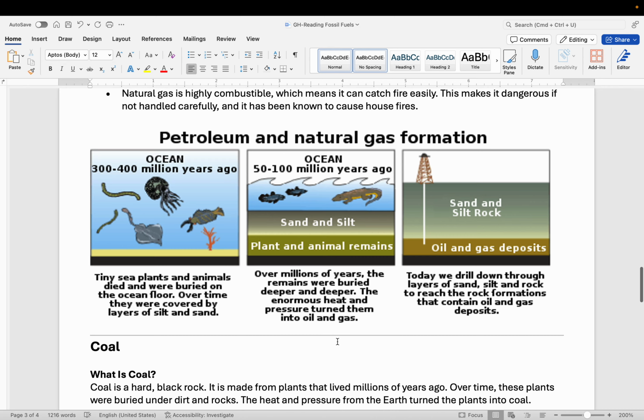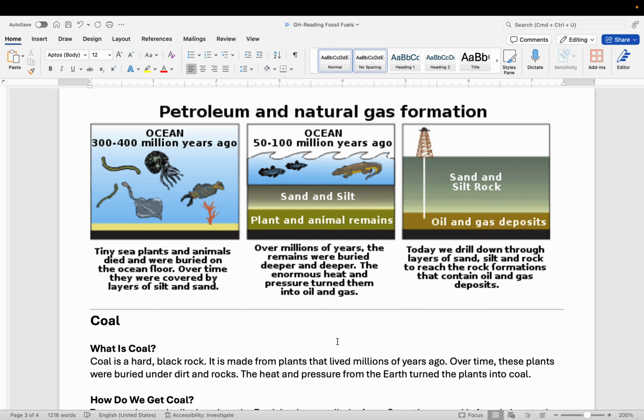Let's take a look at this diagram of how petroleum and natural gas are formed. In the first picture, that would have occurred 300 to 400 million years ago, tiny sea plants and animals die and are buried on the ocean floor. Over time, they were covered by layers of silt and sand.